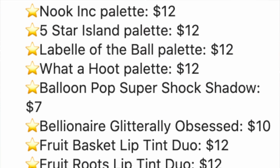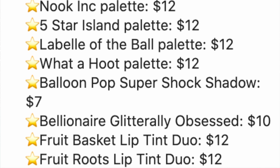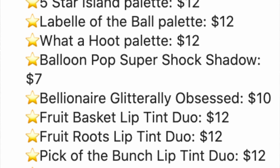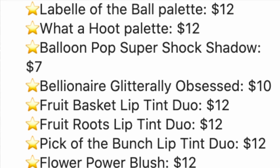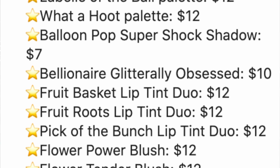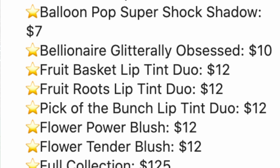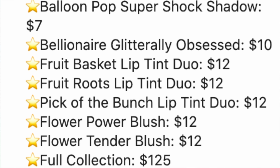So there's a lot. We have lip products, we have eyeshadow palettes, we have a glitter, we have a Super Shock shadow, and we have blushes. So they broke it down pretty easily on the Colourpop Instagram as far as prices. So the prices are pretty simple. There are eyeshadow palettes, they're quads, so they have 4 eyeshadows in them, and they're gonna be $12 a piece. They have just a tint lip duos. These are also $12 a piece. The blushes are $12 a piece. The glitter in the collection is $10, and the Super Shock shadow is $7.